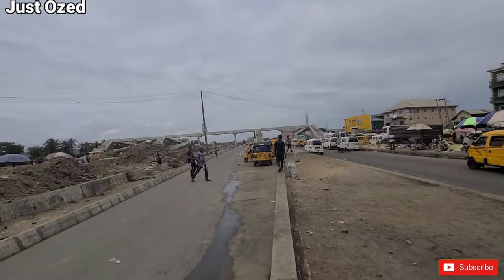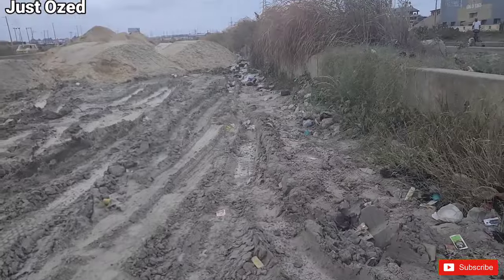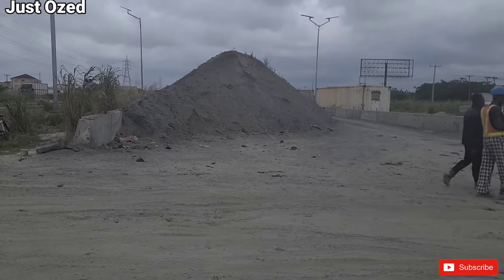We also have a pedestrian bridge under construction at the Vos Wajin area of the corridor. This is the trade fair area. The work continues from the Vos area down to trade fair and subsequently to Abulado, where we take our next stop.